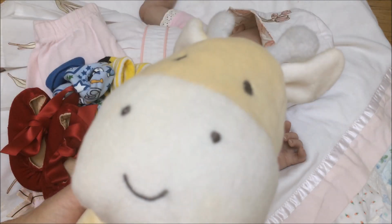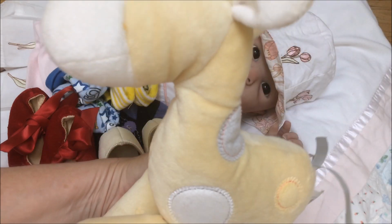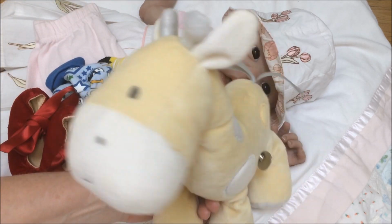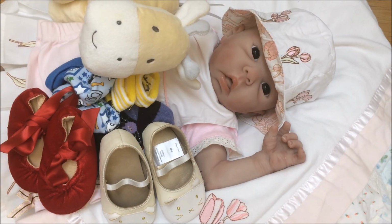Yeah, this cute little giraffe. I just thought it was a giraffe, and then I noticed it had a wind-up. I tried it right there, and it did play music, but I didn't know that the head moves, too. So it's so sweet. Look at you. Mwah! Right there. Oh, you just let me be silly and get away with it.